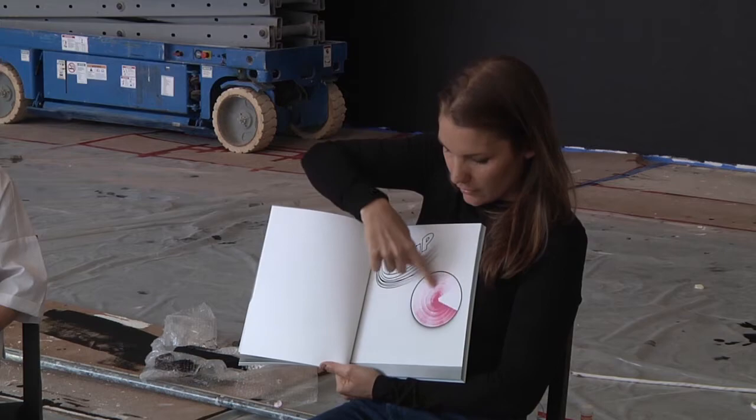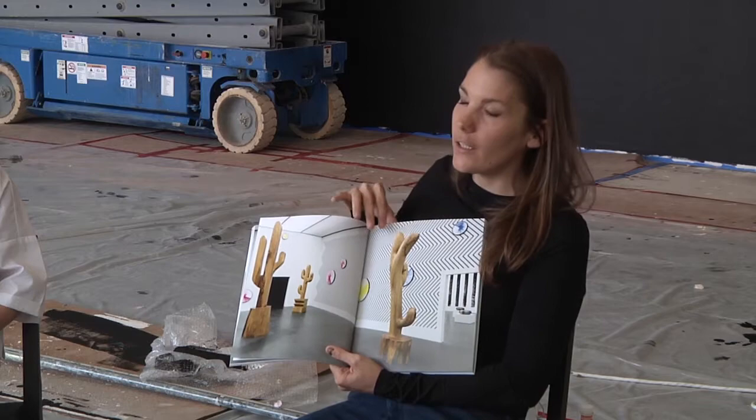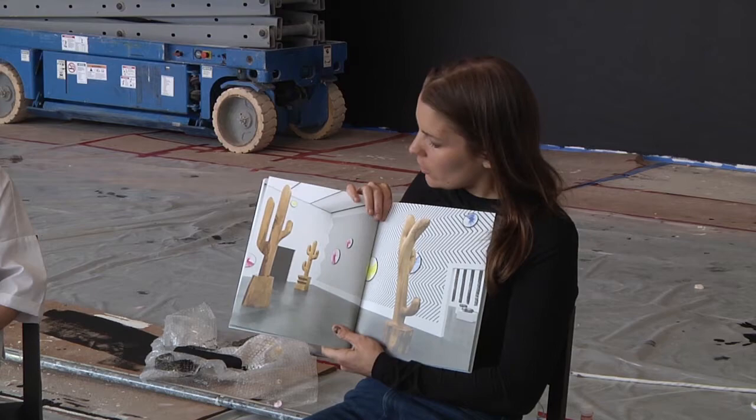This is again the same series where I execute the painting in one strike of brush. And then here we go again. I mix them with my wood sculpture. Here, big cactuses. This one is 5 meters high.